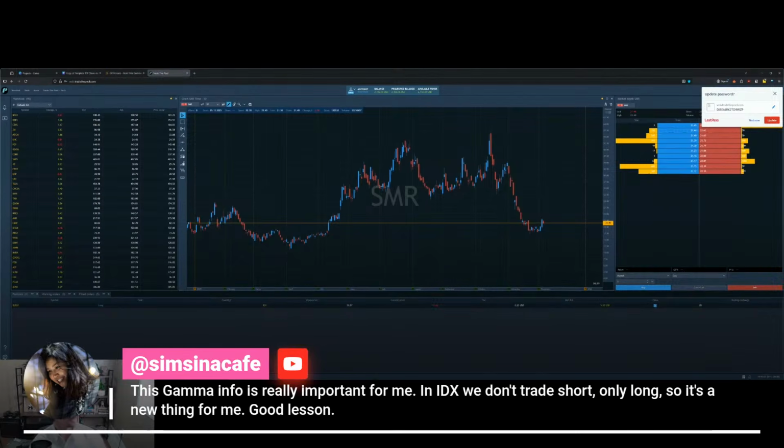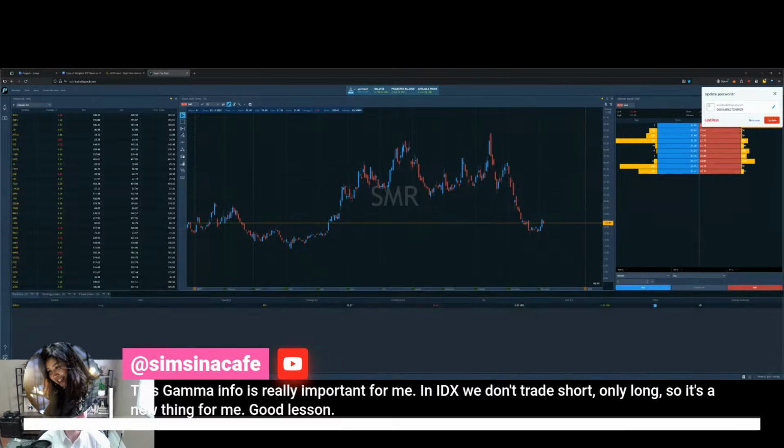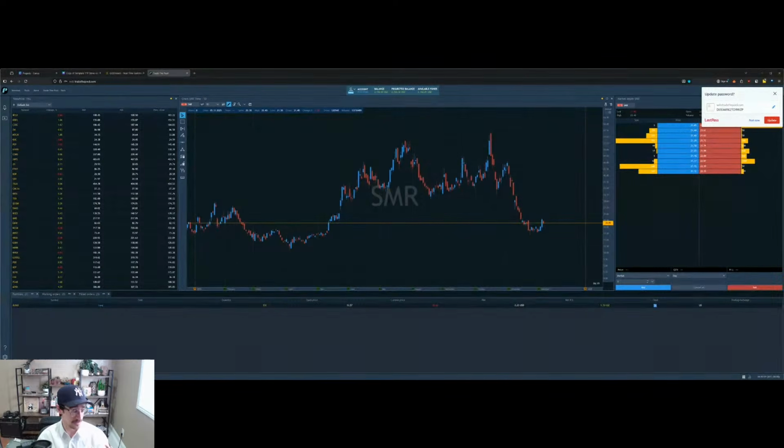Sims in a cafe is saying this gamma info is really important for me. In IDX, we don't trade short, only long, so it's a good thing. Absolutely, I'm really glad you got something out of it. It takes a little bit. If you've already got it, you're good to go. But it takes a little bit to internalize and work it into your trading system. For me, it was a light bulb moment.